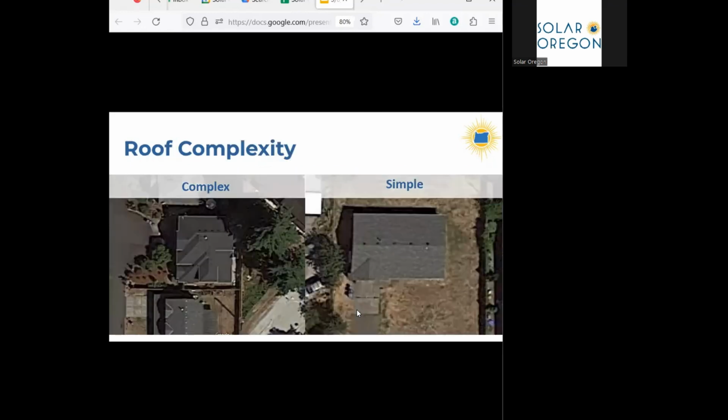Next, we'll look at roof complexity. The complexity of your roof can also impact your ability to go solar. Solar systems can be split into several sections and span multiple roof planes. However, the ideal roof would allow for a single continuous installation on one roof plane.